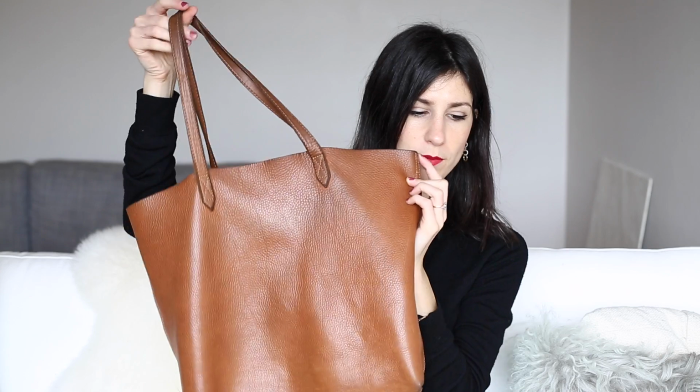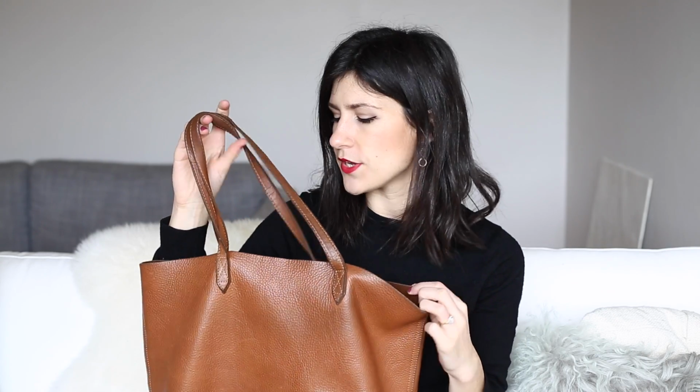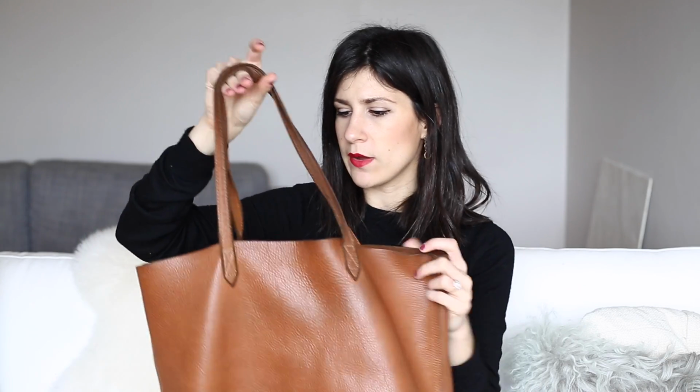The last item that I've been using a lot over the winter months was a bag, and it is this tan leather bag from Cuyana. Now, I purchased this, I can't even remember how many years ago now. It was before I went to New Zealand Fashion Week, and I feel like that was 2 years ago. So I've had this for quite a while anyway, and it's very similar to the Mademoiselle transport tote, which many of you might have seen, but I really like this.